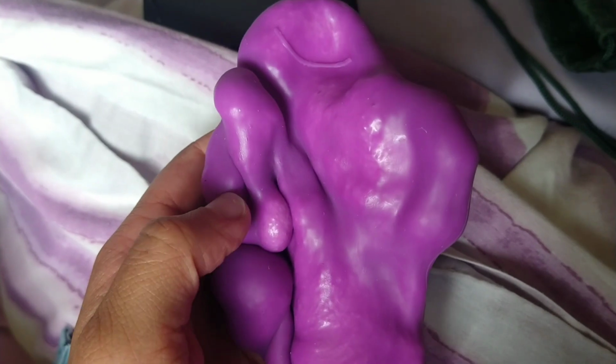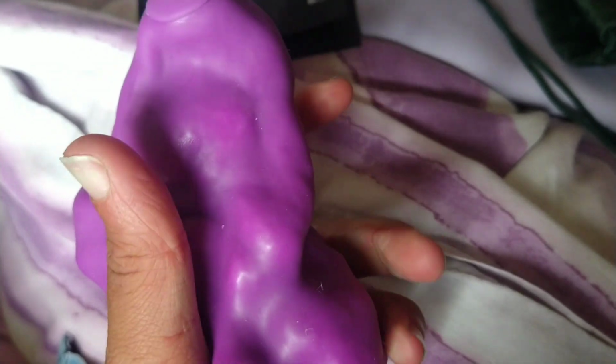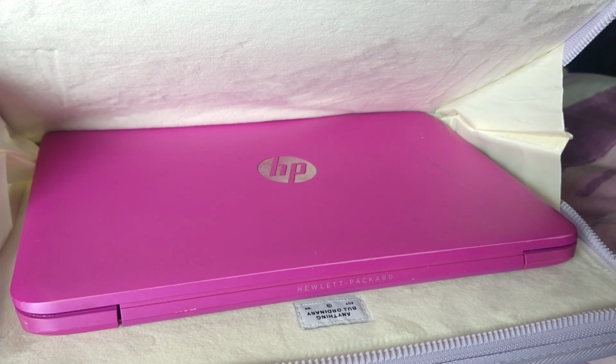I'm not gonna lie, the texture is actually making me feel a little bit grim. I'm a bit funny with texture, and I don't really like how it feels in my hand. It fits in perfectly.